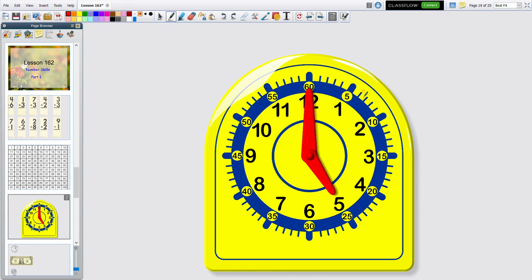We can't count on the clock going around to 100 because there's not 100 minutes. There's only 60. So I'm going to do this again where we count to 15. See that? That's there. But I can't leave this. It won't point straight to the number. It has to go just past, because remember, as this one's going around, that one's moving too.